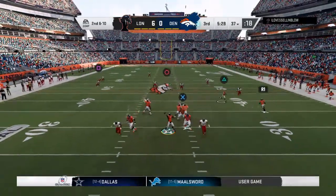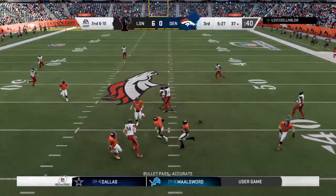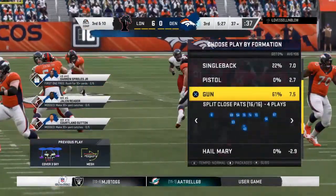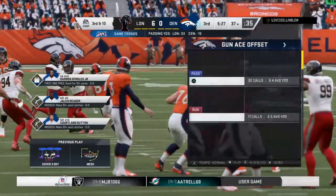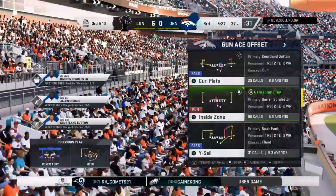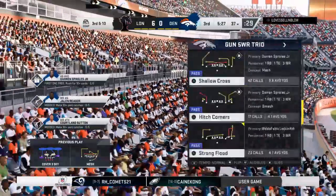Throwing on second down. Locke. And he whips that one incomplete there. We've seen these defenses make enough opportunistic plays to keep this one low scoring, flying around, making plays on the ball, and we see yet another errant throw as a result.